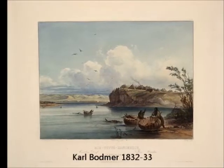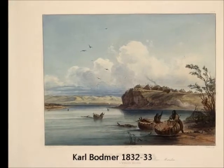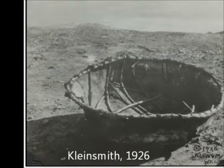The Mandans used bull boats for transportation. The boats were cup-shaped and made out of wood. Animal hide was stretched around the wooden frame. The boats were also known as coracles. They were mainly used to transport buffalo after hunts.